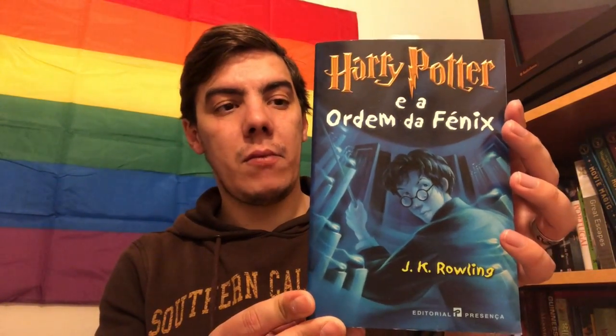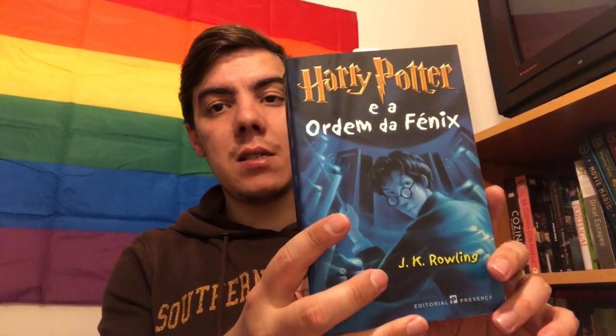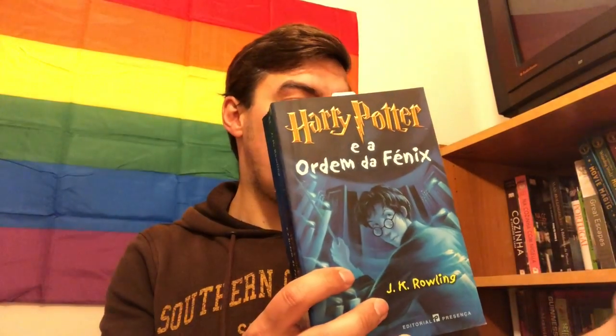And the other one, from the movies and all of the things Harry Potter, is Harry Potter and the Order of the Phoenix. I got this at my work a couple of years ago when we exchanged gifts on Christmas, and my colleague gave me this, and I gave the person that I had to give something, I think it was a bottle of vodka.